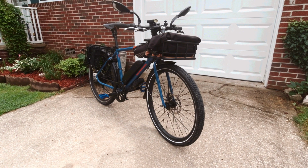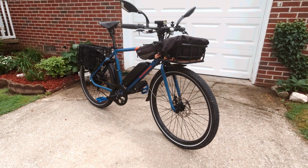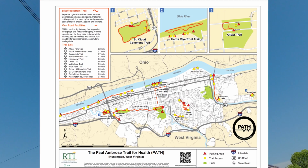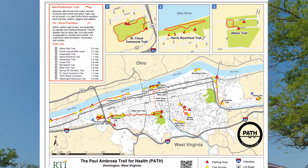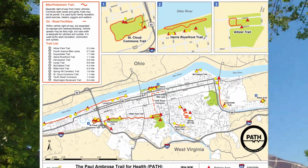As someone who uses my bicycle as my primary form of transportation, I've had to come to terms with the fact that the Huntington area has pretty poor bicycling infrastructure. There are few bike paths, fewer bike lanes, and the few that we have are scattered all around the area and disconnected. How do you get from Barboursville, East Pea Ridge to Huntington? That's the area that I live in, so I'm pretty familiar with it.